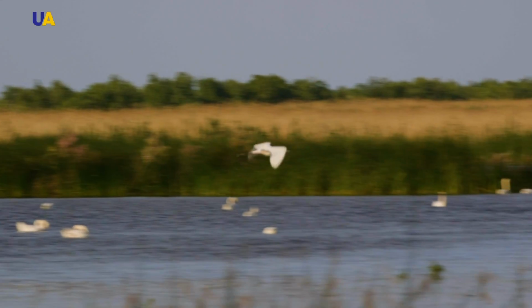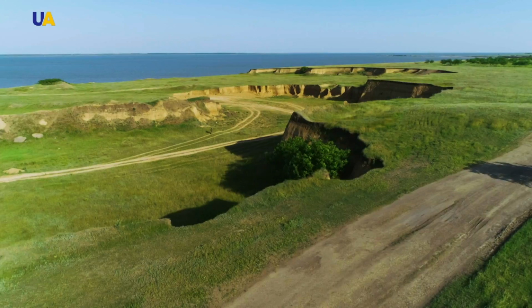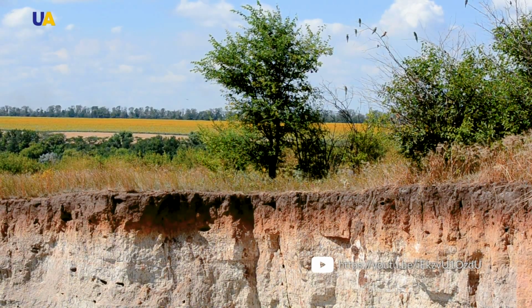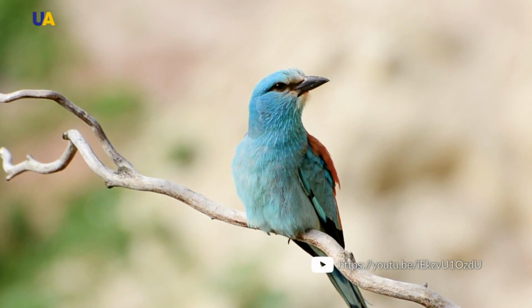Millions of birds, over 300 species, flock here, and there's shelter not only for waterfowl. Rare species of birds inhabit the floodplain forests and steep estuary banks. European rollers, with their exotic plumage that dart from their burrows, resemble South American or African inhabitants, and there is a reason for that.